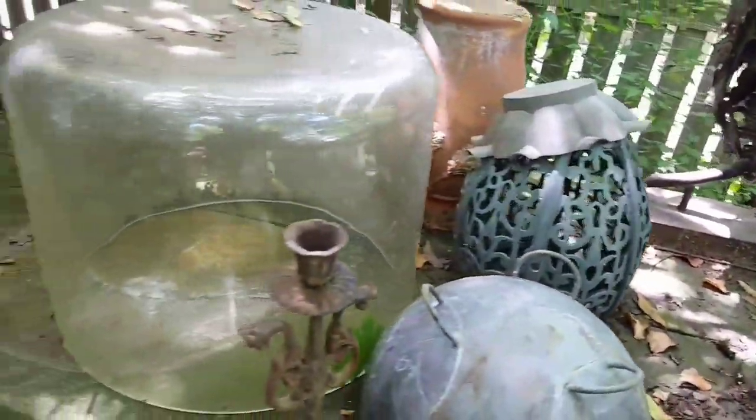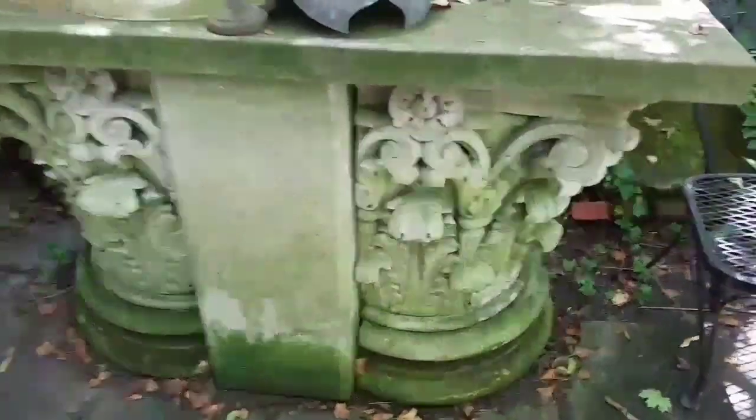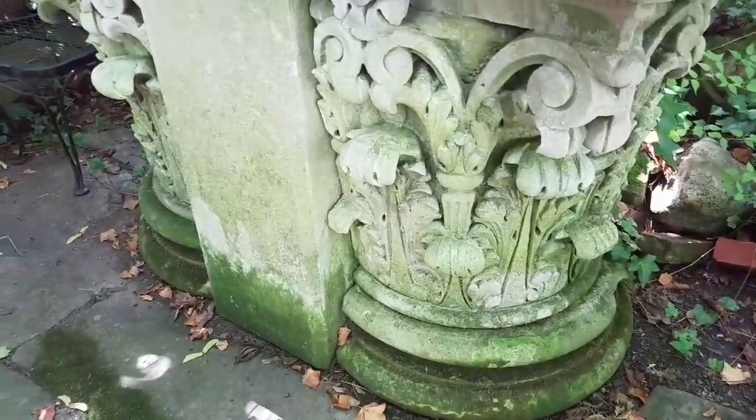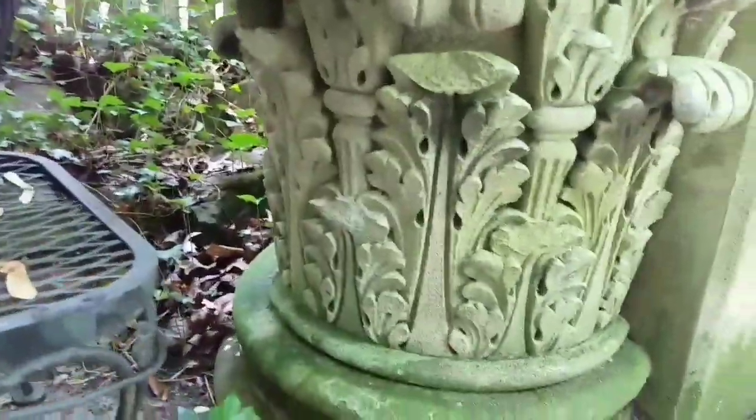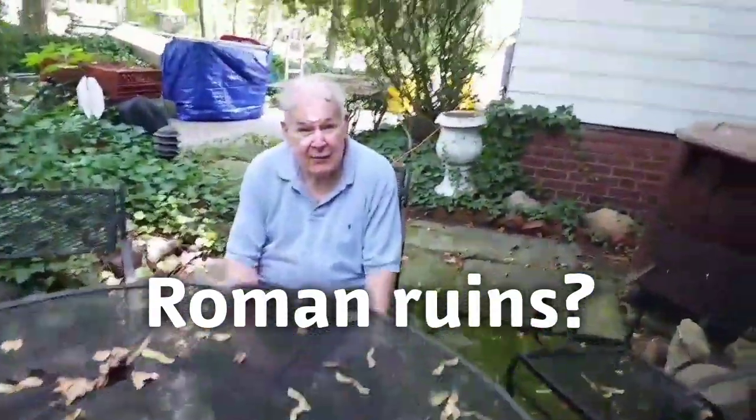By the way, what you're looking at there is, legitimately, from the Roman ruins in Italy. You said this came from Italy? Yes. No way. Here's what happened. Back before 1920, that's stone. That's not cement. They brought it over here in the early 1920s, but it's probably, who knows, 800 years old, 1,000 years old.